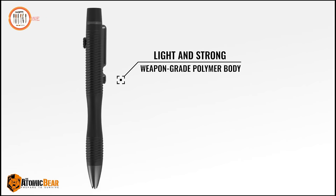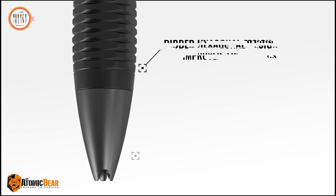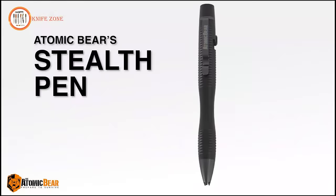Enjoyable to write with and unassuming enough to take anywhere at any time, it's quite simply the most portable, most inconspicuous, and most effective survival pen we have ever made. The Atomic Bear Stealth Pen, rethinking the tactical pen.